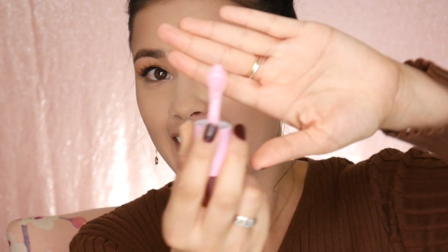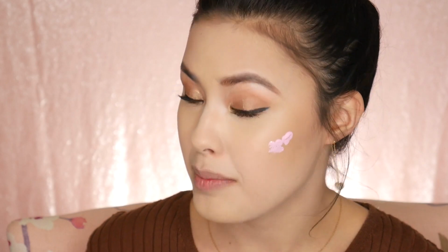Oh, wow. That's what came out of there. Has a very large tip. I don't really know how much I'm supposed to apply either, so I'm gonna apply that much and blend it in. Ooh. Can you see that? Very subtle, this color, at least on my skin tone.